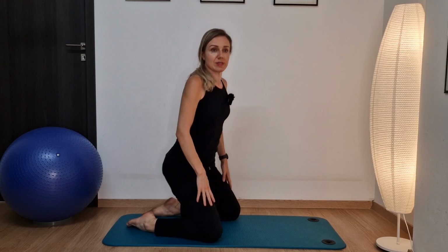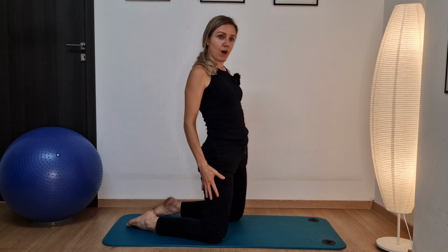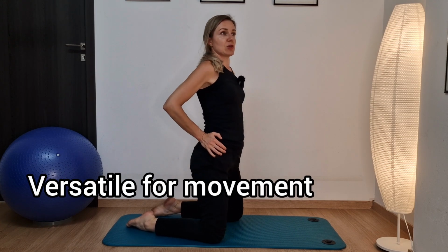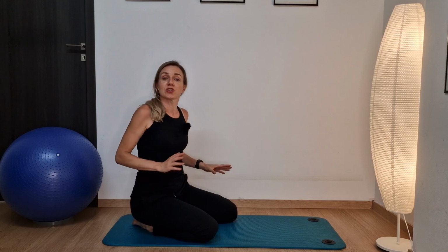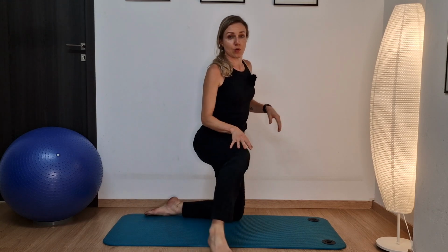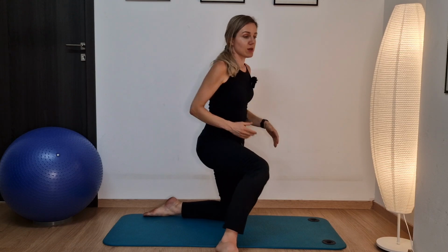Another good thing about this position is that you can always move. You can always move lower, you can always move higher, you can always rotate your hips, you can always go into 4-point kneeling. So it is a very versatile position. You don't have to be stuck in it. You can change at any moment. You can even bring one leg out if you feel like you need to move through the contraction. So very easy and versatile.